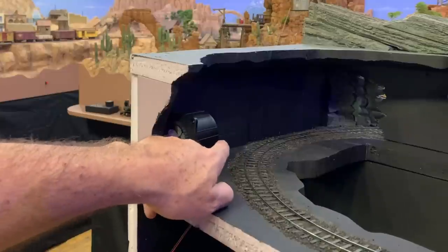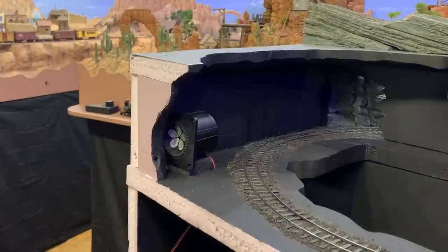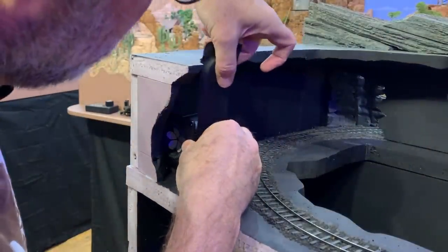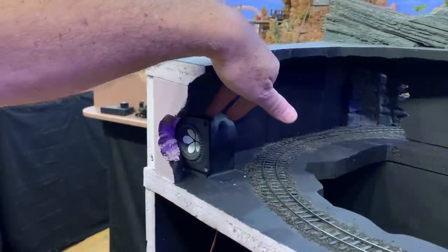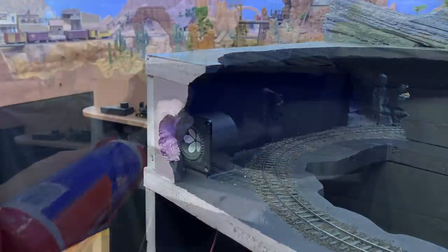This is a very close clearance here between the track and the speaker, but I did measure it, and the trains will clear. I'll hold the speaker in place here with some black gaffer's tape. The other thing the foam rubber does is provide a little shock absorption against the inevitable bumps that a portable layout like this will take.